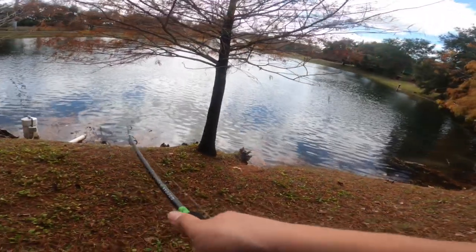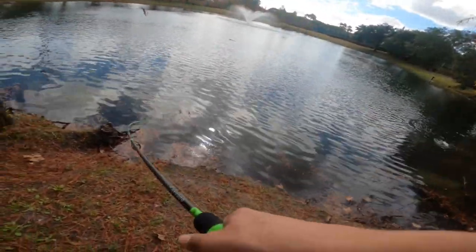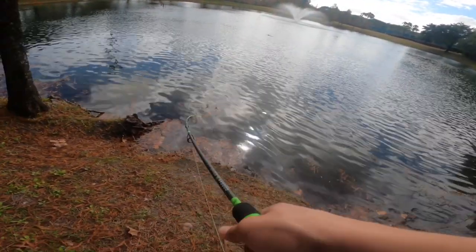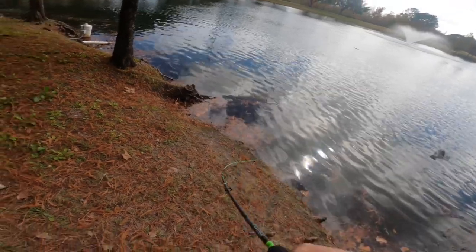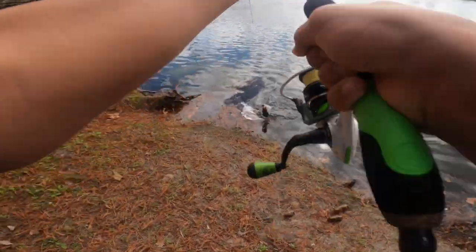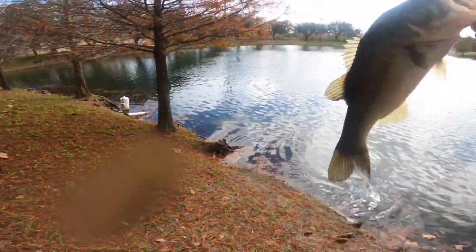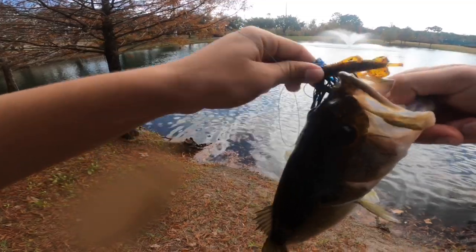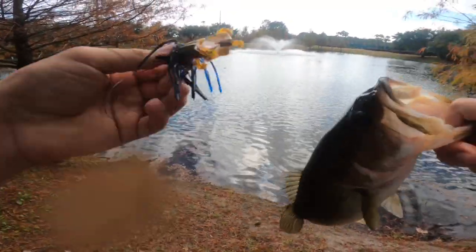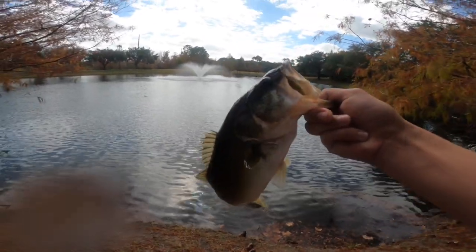Fish on. Yes. Just flipped up underneath this tree. This guy was sitting there waiting for it. Stay down. Stay down. Get up. Look at that, guys. Let's go. Another Florida bass on the bandito bug, black and blue jig. Here we go. Look at that. That's what I'm talking about.